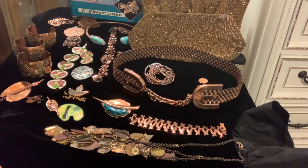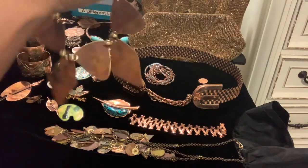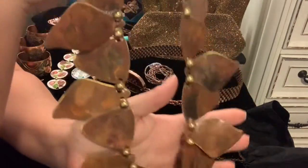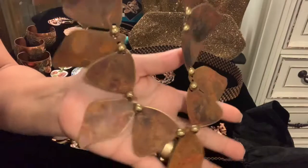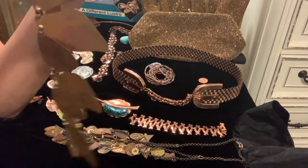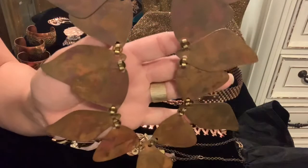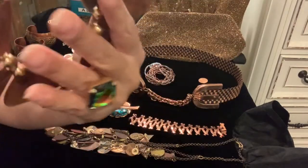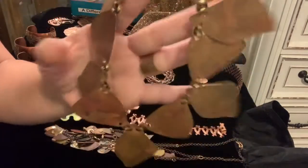How could I be remiss and not show you this piece? My favorite. I just love, love, love this piece. This doesn't have a maker's mark on it. I don't know who made it. I don't know anything about it, what year it was made. All I know is that I love it.